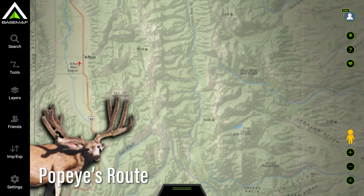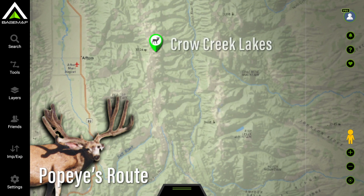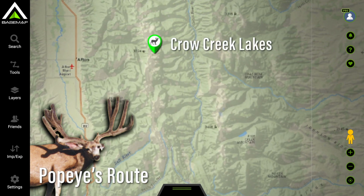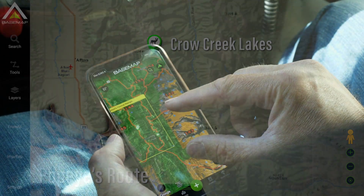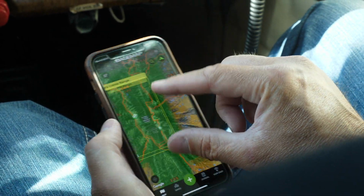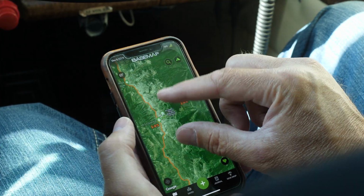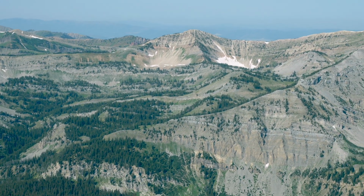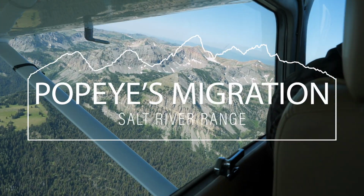We went up to the Crow Creek Lakes, and we camped there. That's where we fished. Then there's a ridge line just north of the Crow Creek Lakes, and that's the ridge line I went up to and looked down into the next basin, and it was right down in that area where he was. All right, let's go up over, huh?